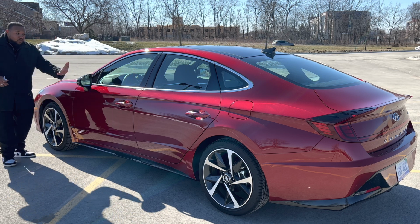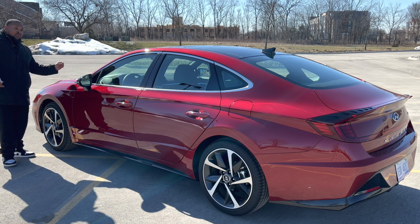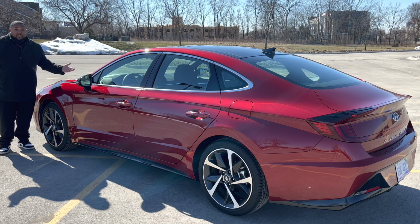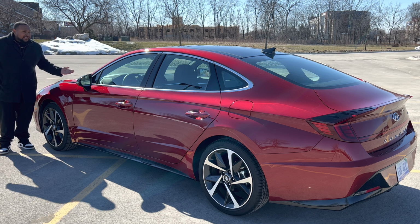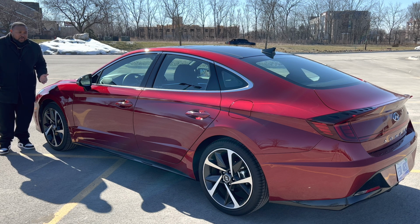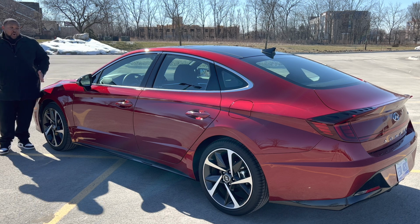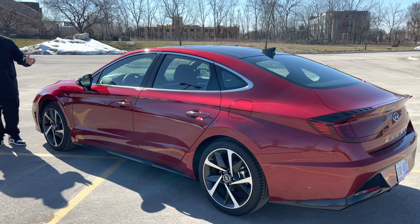But yes, this is in red. Ultimate Red is the name of the color. I think it's a beautiful color. It is popping right now in this Michigan sunshine. There are 7 colors to choose from. All of them are free except for white. $400 more for white. Why would you pay an extra $400 for white when you can have red or navy or silver or gray or jet black? I don't know. Maybe it's a way of deterring you from choosing white. We need more bold cars on the road, just like this one right here.